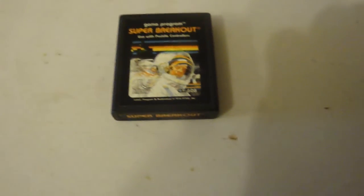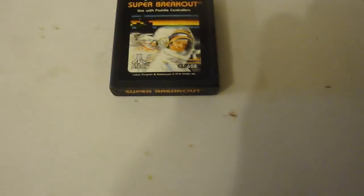Glad Super Breakout is here. It's about a $30 to $40 game by itself anyway. It's how they are, they keep going up.